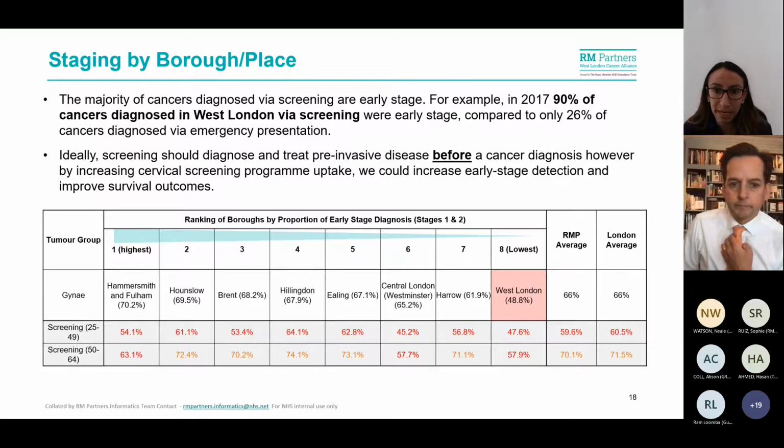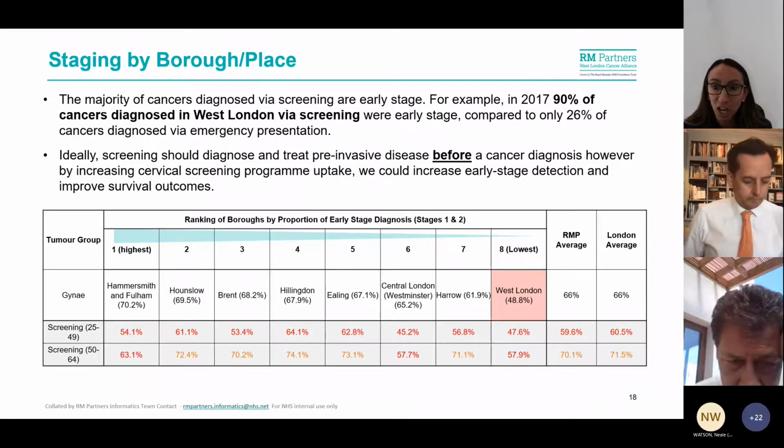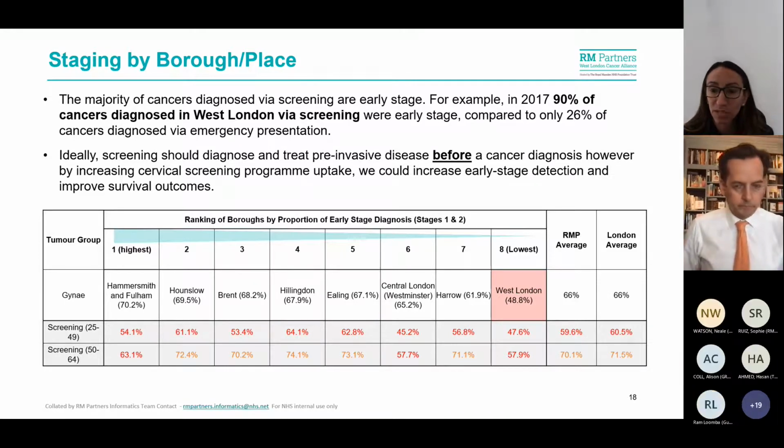Ideally, screening should diagnose the pre-invasive disease, so before a cancer has been diagnosed. But by increasing uptake as part of cervical screening, we could increase early detection rates and improve survival outcomes. It's particularly focusing on those who have not participated in the screening programme for some time or not at all. They're the real cohort that we would like to try and engage with.